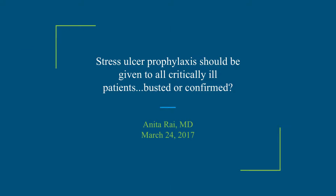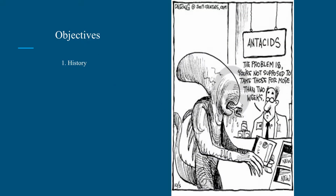So the myth that we are looking into today is stress ulcer prophylaxis should be given to all critically ill patients. The objectives: just a little bit of history, some background on stress ulcers, the physiology of the gut, the pathophysiology and pathogenesis of stress ulcers and how that's a little bit different than a different type of ulcer. And then the history of stress ulcer prophylaxis, and can we prove or disprove this myth?